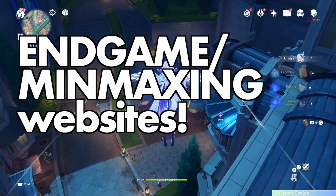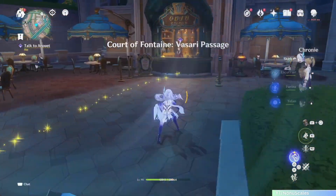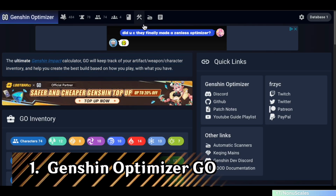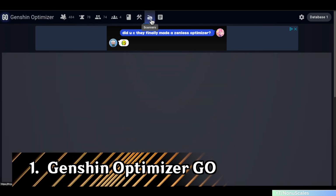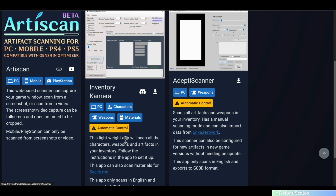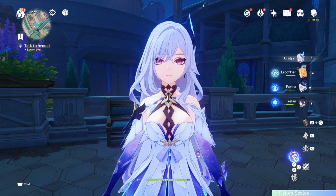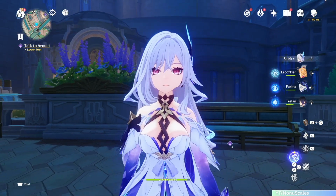Next is my favorite section of websites, minmaxing, theory crafting, endgame. First up, we have Genshin Optimizer. Genshin Optimizer optimizes your builds. You can upload all your artifacts, weapons, characters, whatever through Inventory Kamera if you're on PC, or cope with Artiscan if you're on PS5 or mobile like I did a long time ago.